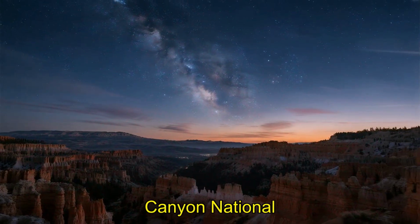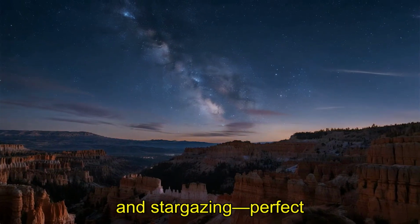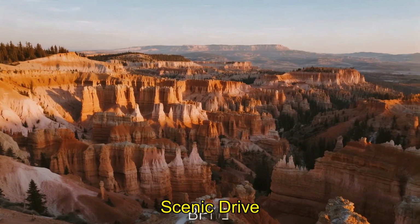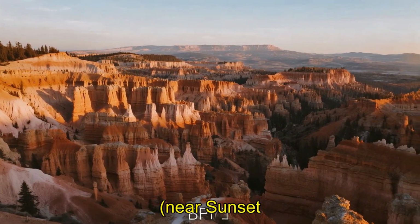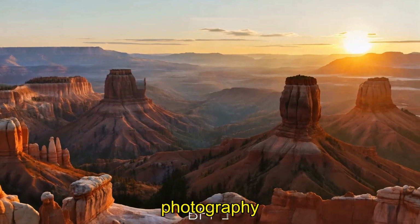For Bryce Canyon National Park, the hidden treasures are all about photography and stargazing, perfect for shutterbugs. Beyond the well-known scenic drive, Bryce Point near Sunset Point and Inspiration Point at dawn are secret photography hotspots.